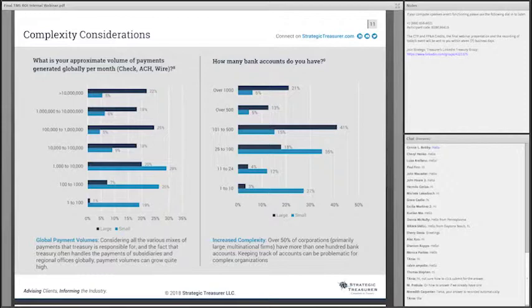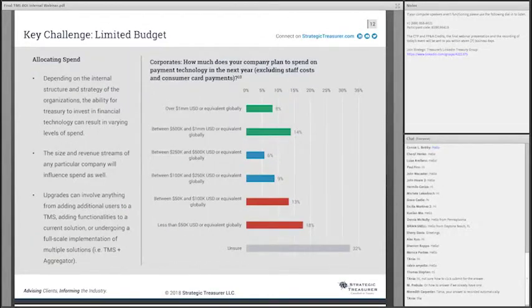Certainly, I like the chart on the left where everything stepped up by an order of magnitude. We go up to 100, to 1,000, 10,000, 100,000. Very different organization, maybe a manufacturer does 1,000 payments a month versus a non-bank financial institution that's doing more than 10 million payments a month. Totally different scale, totally different controls, concerns, level of attention, requirements for forecasting, et cetera. So I'll just move on from there.